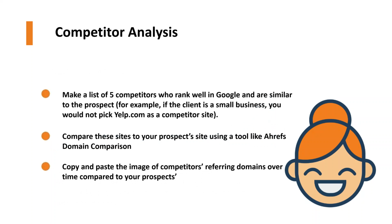So now that we've shown our prospect that we understand a bit about their history, we want to show them that we also understand what their competitive landscape looks like. So in order to do this, you should find at least 4 or 5 competitors in their space who are similar to them, right? So if the client is a small business, you're not going to pick a website like Yelp, because that's not a competitor. They happen to target some of the same keywords, but it's not a direct competitor. A direct competitor is also a small business, and that competitor should be ranking on page 1 for 1 or more of their top keywords.